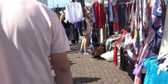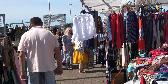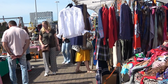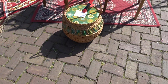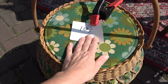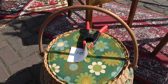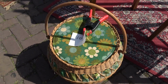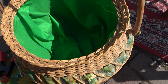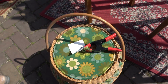In my opinion, if you go to this flea market, you need to make a decision to shop for clothes or to shop for things for your home, because if you do both, it is just way too much. I do like this very vintage looking basket. I always say basket in a very strange way. Basket. Yeah, it's 10 bucks. Oh, look at this. It has little compartments. Let's just keep it in mind.